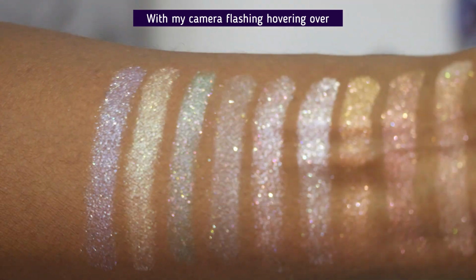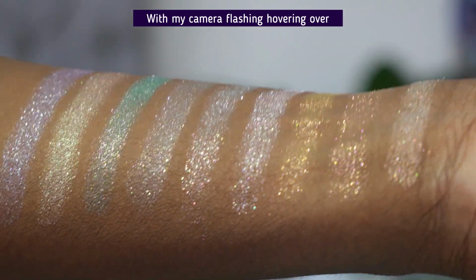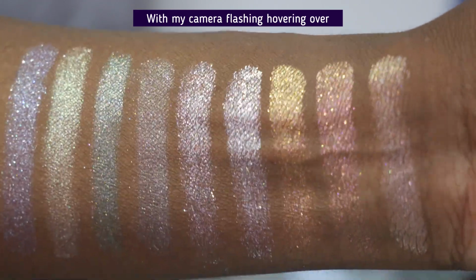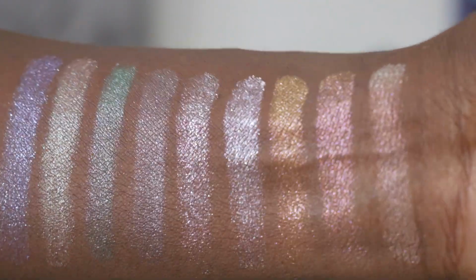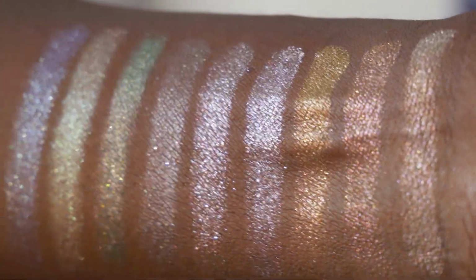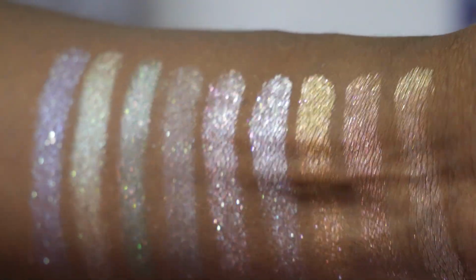Closest to my wrist and then going down, we've got Milky Way, Supernova, Infinity, Aurora, Cosmic, Eclipse, Mystic, Pluto and Ethereal. And what I found as I was swatching this is that Milky Way, Supernova and Infinity looked very similar, and then Aurora, Cosmic and Eclipse looked very similar, and then also to an extent Mystic and Ethereal. Only really Pluto bucks the trend and it doesn't fall into the pink, purple, blue vibe. Pluto's a bit more silvery.